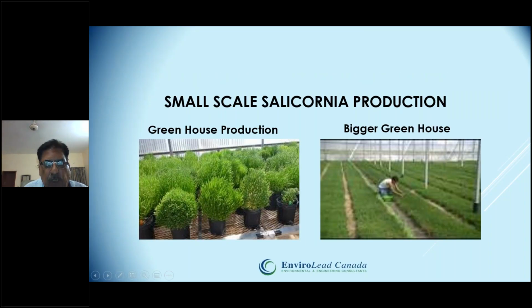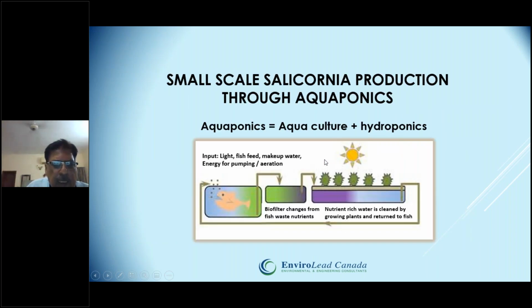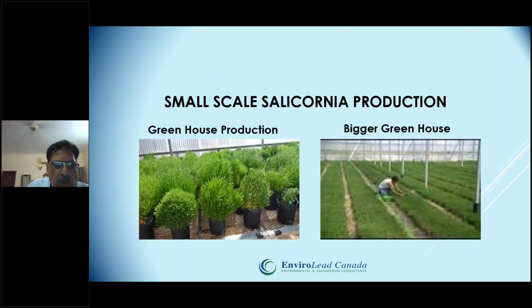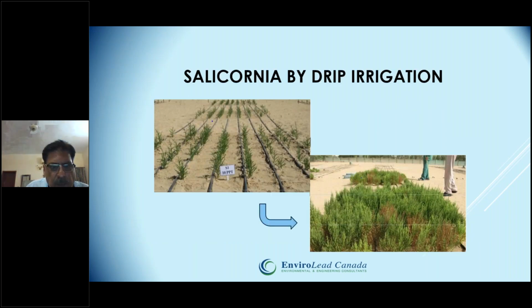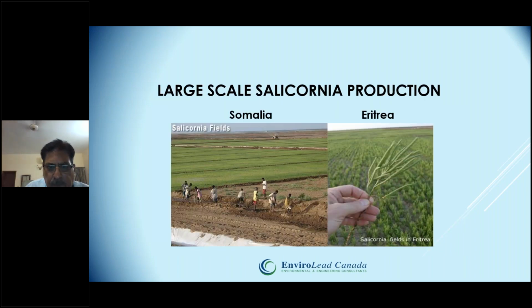So I'm showing some slides now. You can see they're producing it at a small level in greenhouses, and at the bigger level it goes to direct seeding onto the soil using a drip irrigation system. Then this one is another one, and this one is another one. And the Salicornia field production in Eritrea and Somalia.